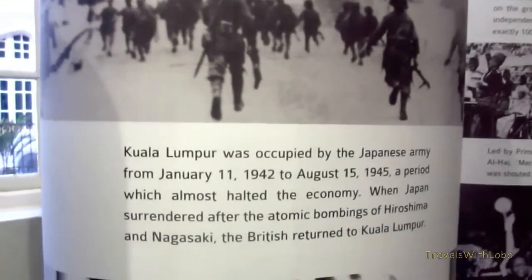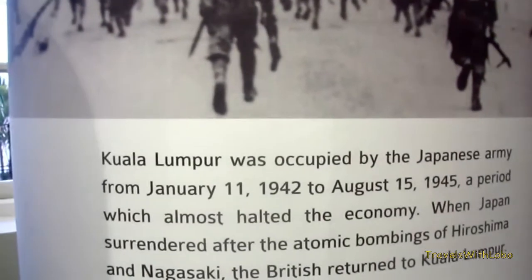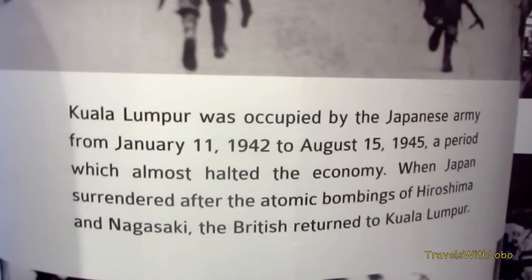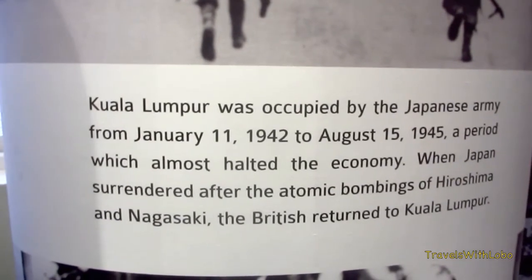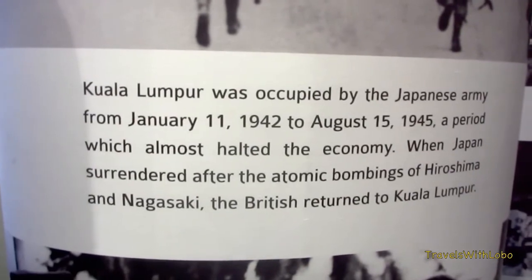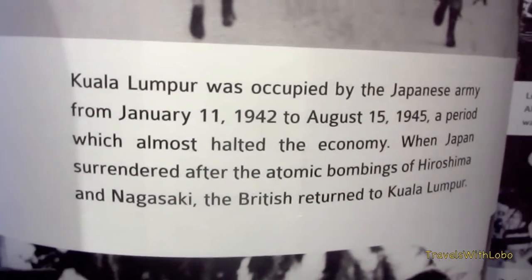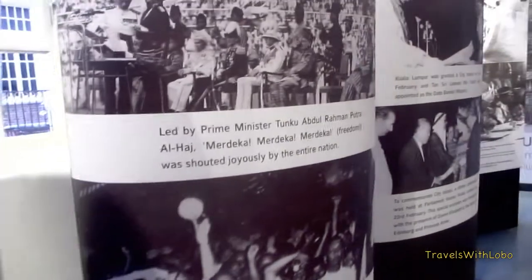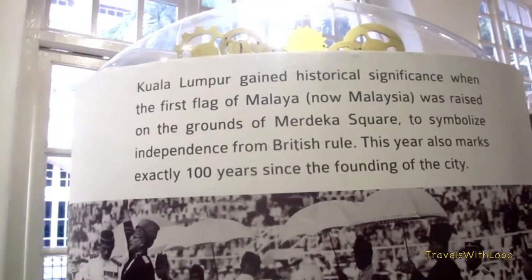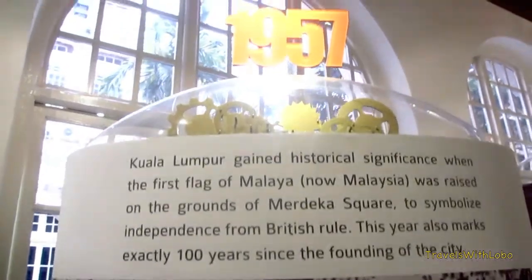Here's an important one. Kuala Lumpur was occupied by the Japanese army from January 11th, 1942 to August 15th, 1945, a period which halted the economy. When Japan surrendered after the atomic bombing of Hiroshima, the British returned to Kuala Lumpur. They gained independence in 1957.